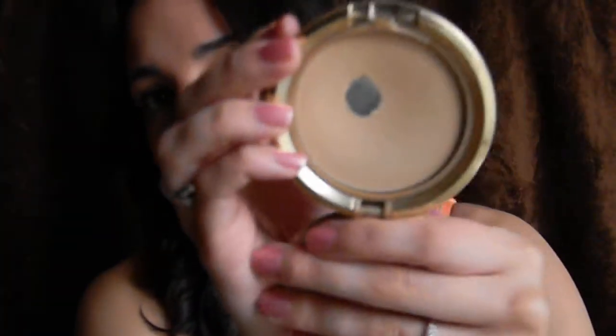I've been using these two powders to set my foundation. I typically use the Milani Even Tone Powder Foundation in Shell 01, which looks like this. The packaging looks like that. I did hit pan on a lot of products this month.